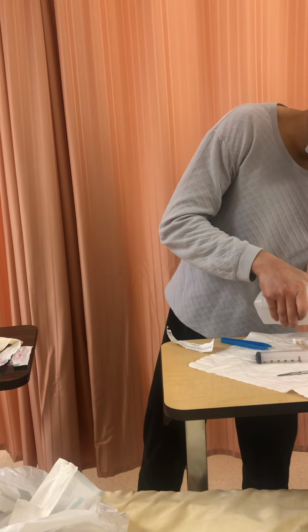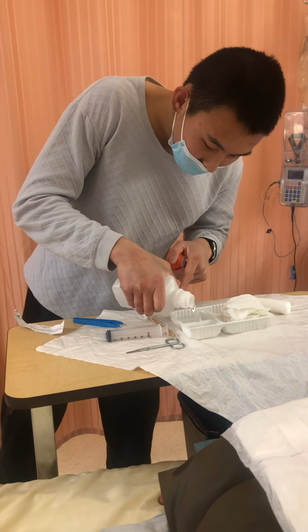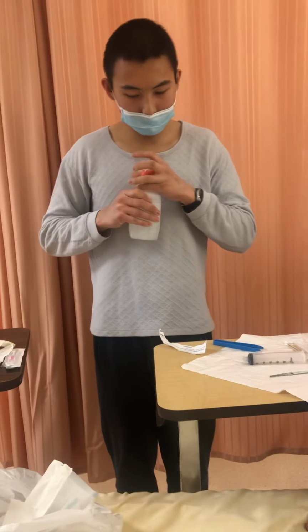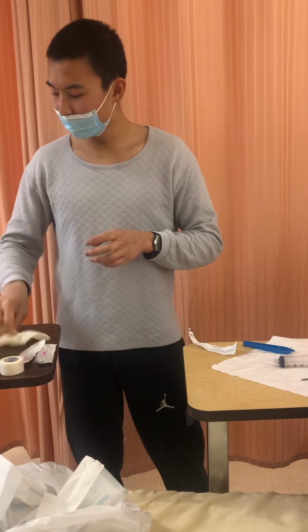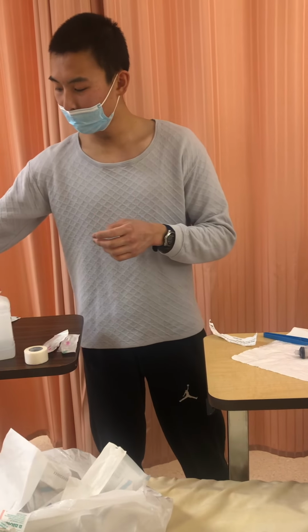It's in an interesting bag. I'm not really sure how to open this since it's in a plastic bag. Now, opening it, and then I will wash my hands and put on my clean gloves.